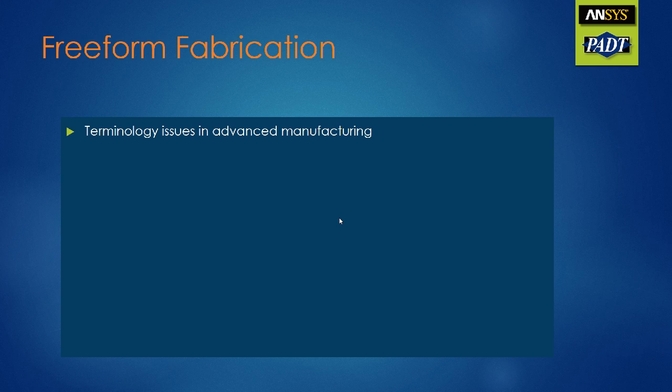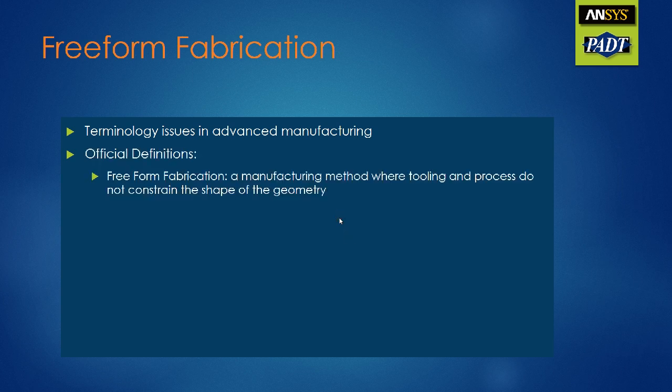Apologize for that. But here are the official terms that we should be using. So freeform fabrication is any manufacturing method where a tooling and process do not constrain the shape of the geometry. I can make whatever shape I want. It's almost kind of an ideal. It's almost a stretch goal to have no constraints.